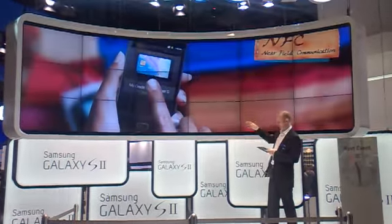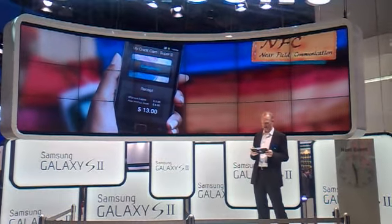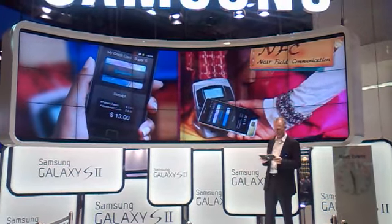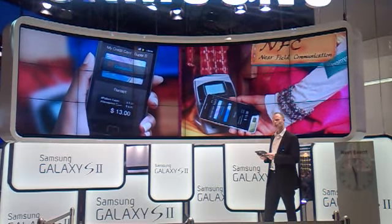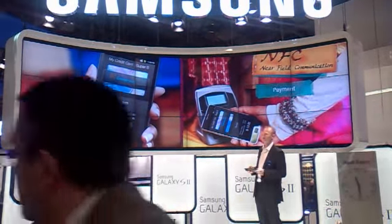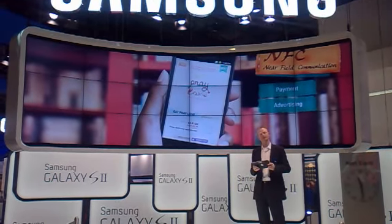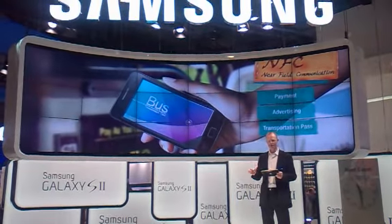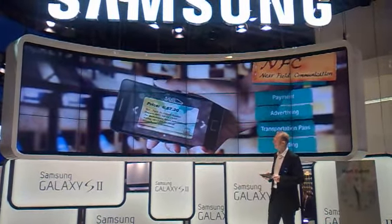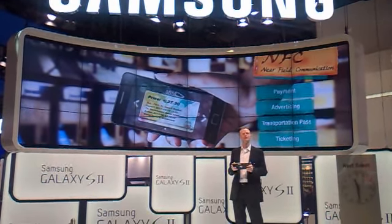Now, let's go one step further. You can see what happens if Cassandra wants to purchase material without taking out her purse. No problem at all. She's using the near-field communication function available on the S2. Cassandra is using NFC for secure payments and, of course, to buy tickets, search for information, and maybe for transportation in the future. Samsung will be supporting NFC services on one device, whether enabled on the device itself or through the SIM card. The Galaxy S2 will be available as both an NFC and a non-NFC device.